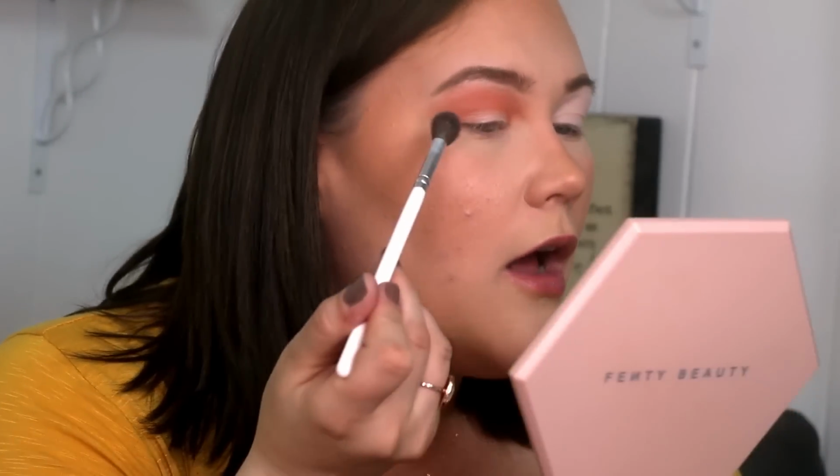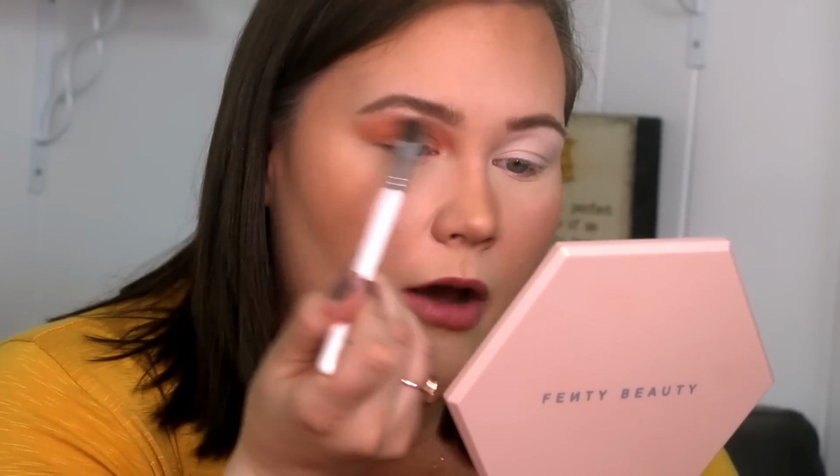Oh my god, I love this color. And I'm just lightly taking this and skimming it all the way through the crease, even out toward the outer V here. That way when I apply the deeper shade on the outer V, it has something to blend into. Now with the same brush, I'm going to go into the shade Garnet right here and put that on the outer V of the eye.